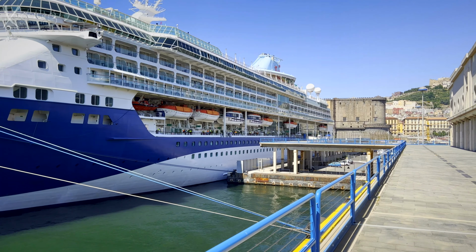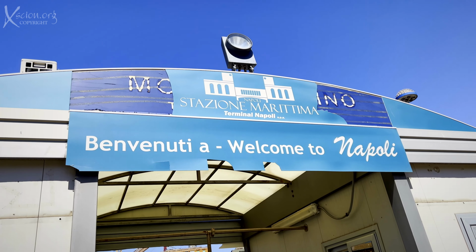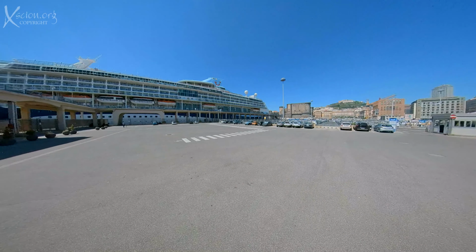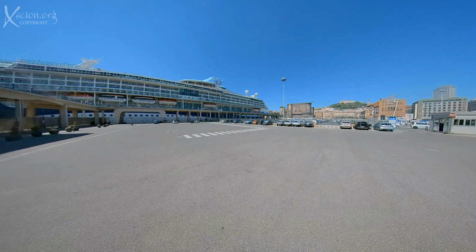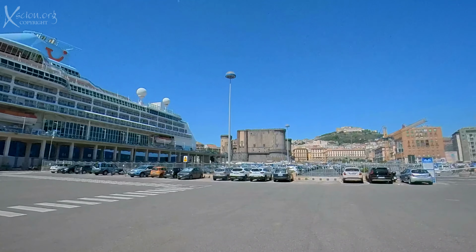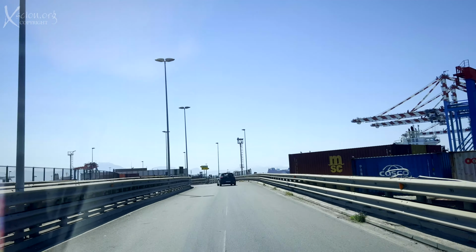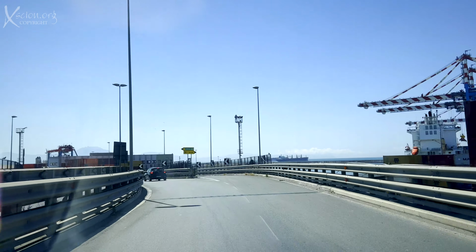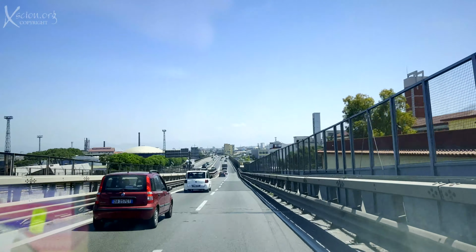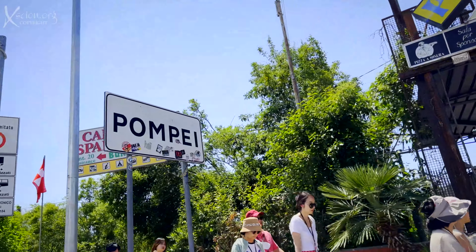As usual, several taxi drivers are waiting to offer a trip to Pompeii, and we decided that this is what we should do. The taxi driver gave us a very reasonable price and was prepared to wait for us in Pompeii for 3 hours. The quick 35-minute trip actually saved some time for us over the rail option.